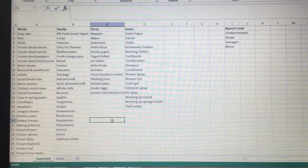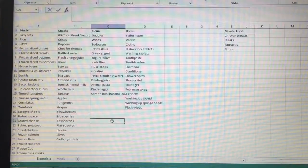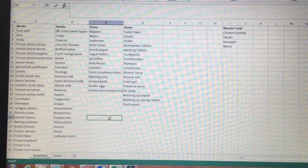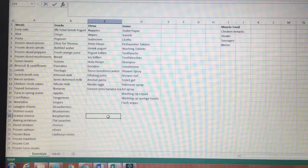And then the basic meals, easy oats. Elena has porridge for breakfast most days, rice, pasta, already prepared frozen vegetables, and so on. All of these things I use every day in my cooking, so those are essentials for me.